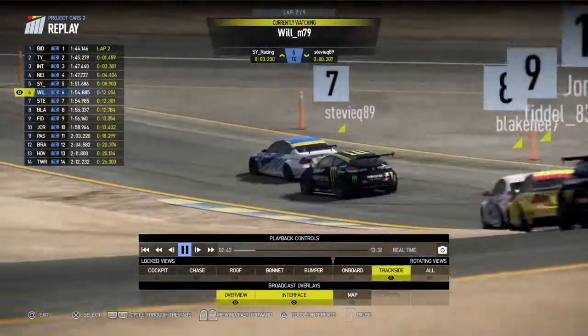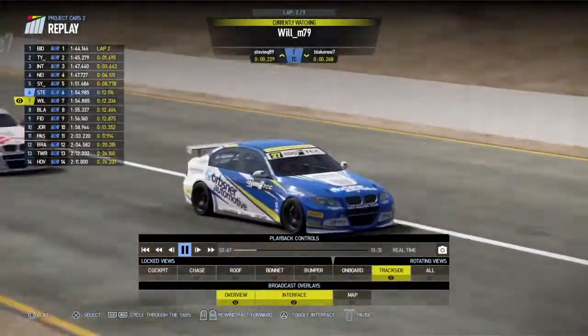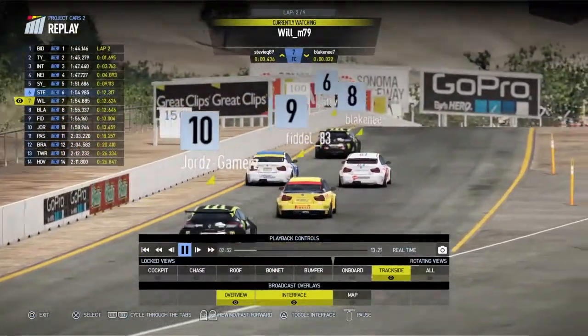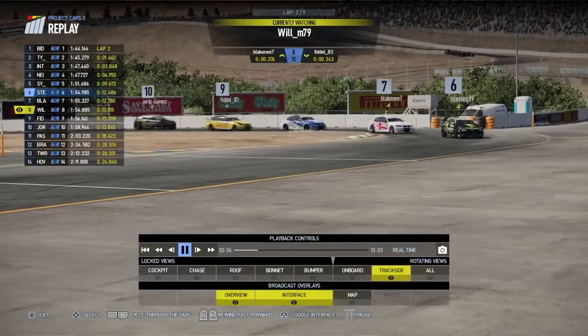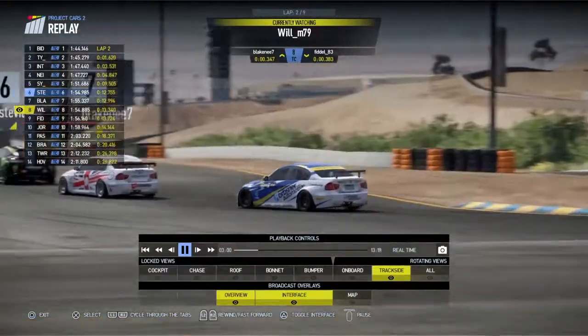And again, we've got hot temperatures here at Sonoma Raceway. Even though it's in the morning, we've got hot temperatures as Stevie goes through, and Will is now getting passed by Blakeney and probably by Fidel if he can brake late as well. Blakeney on the inside of Will and goes through. Will slots into 8th place, and he's got a BMW sandwich now.